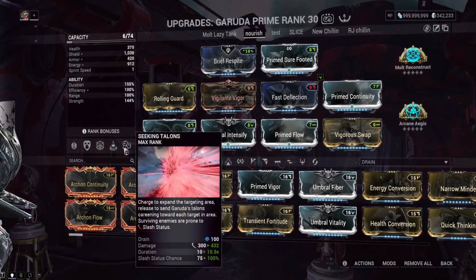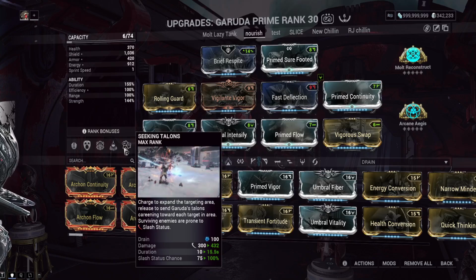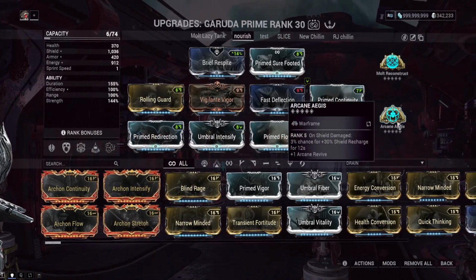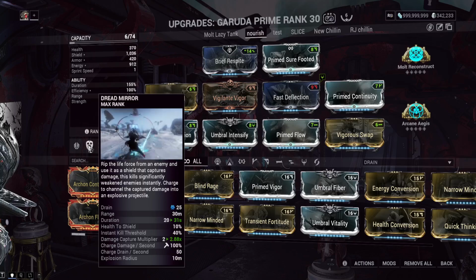With Garuda's fourth ability, Seeking Talons, you become invincible while it's active, to an extent. And then while you're invincible, you can proc Arcane Aegis to get that shield regen and become invincible for, like, what, 12 seconds straight. So Garuda's abilities, they actually got fixed recently. She can now jump on overguard enemies with her Dreadmere.